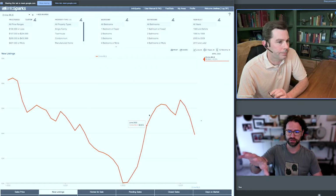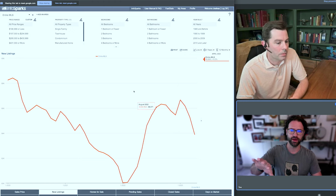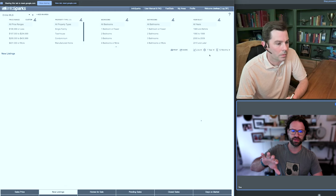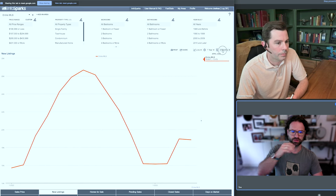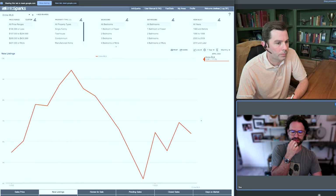I can, yep. So this is new listings that we're looking at right now. It's basically all price ranges, property types, bedrooms, bathrooms, and this is pulling from the last 3 years. So let's consolidate this down just a little bit. There's a rolling 3 months. The month to month is a little bit better. So this is new listing inventory. Like this was June of last year. So we're in April. Obviously this data is a month behind. It's in April, we're in May right now.